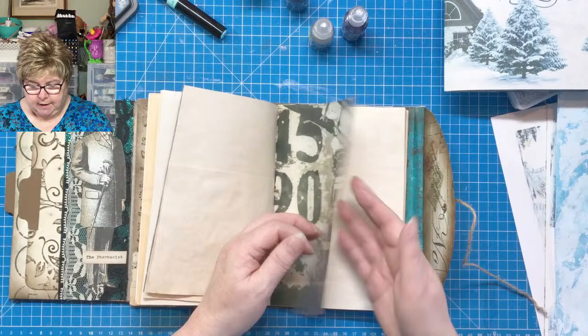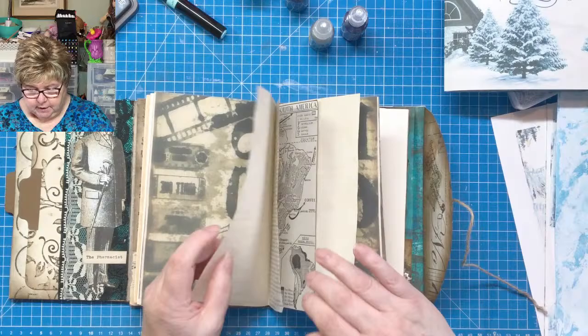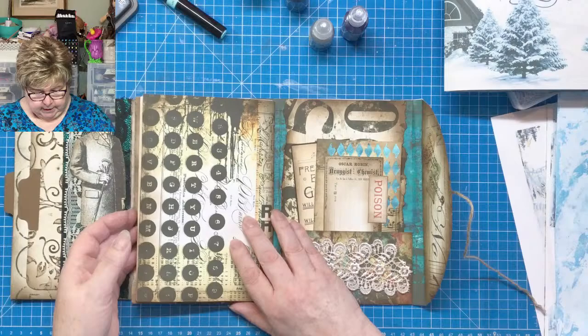I thought I'd spoil whoever gets this. It's really lovely. Coffee stain paper and a map in the middle, and then so it goes on all the way back. Exactly the same. And isn't that lovely paper? That's a lovely kit, that, from My Porch Prints.